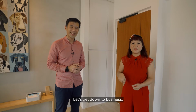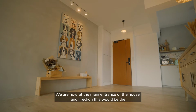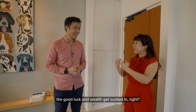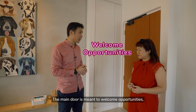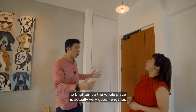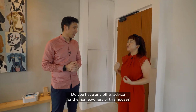Let's get down to business. We're now at the main entrance of the house, and I reckon this would be the most important part of the feng shui for the house because this is where the 好运 and the 财运 get sucked in, right? You're not wrong. So the main door is meant to welcome opportunities. So we want to keep it airy and bright. So an example of adding a light at the entrance to brighten up the whole place is actually very good feng shui. Then do you have any other advice for the homeowners of this house?